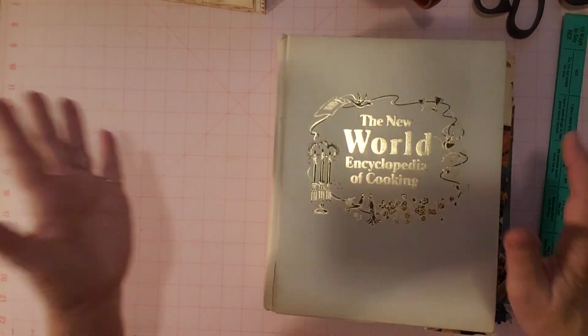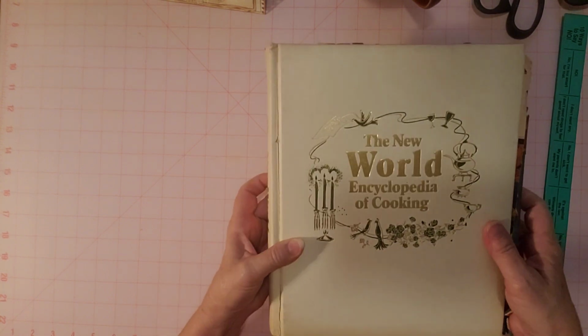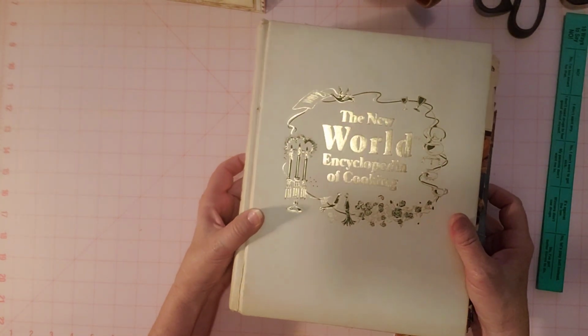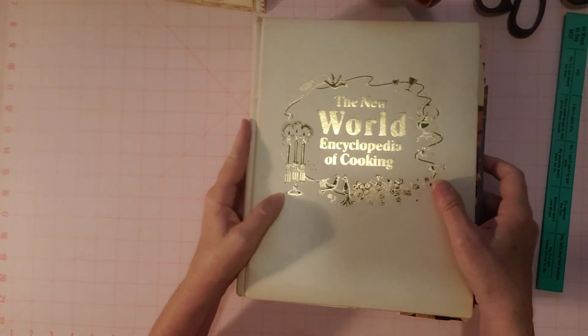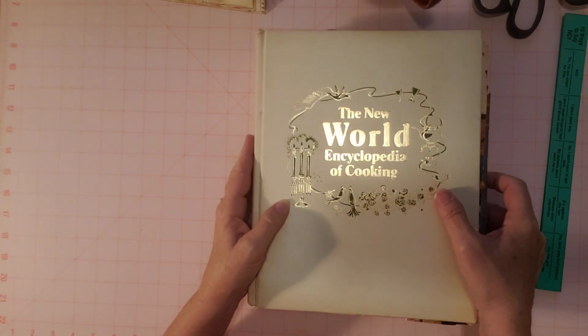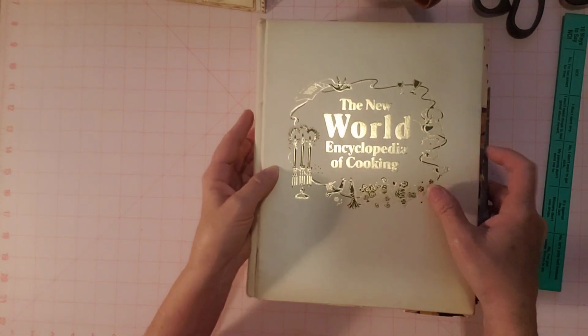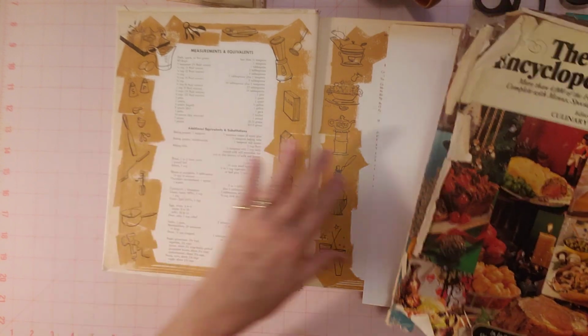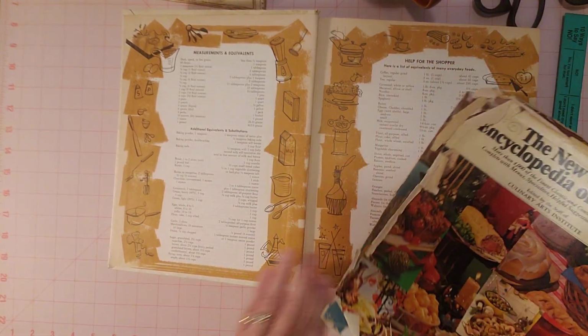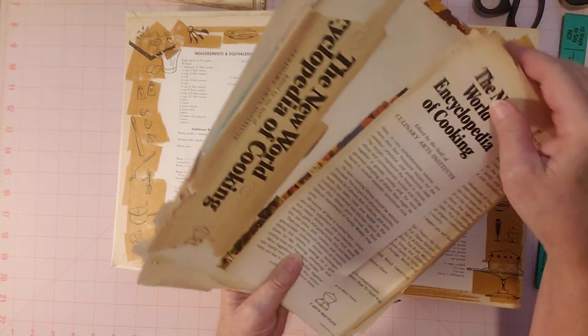So here's the last thing. It was a huge book. I didn't like the cover. I was like, oh, this is kind of an ugly cookbook. And then I looked inside and I was like, oh, this is cool. It's huge, it's heavy, it's old, but it's got some cool pages. I was pleasantly surprised when I opened it.